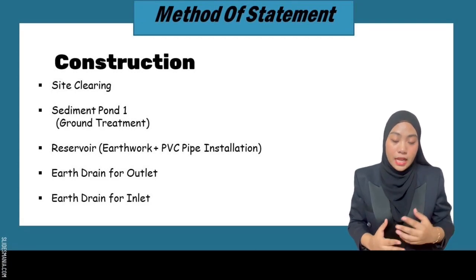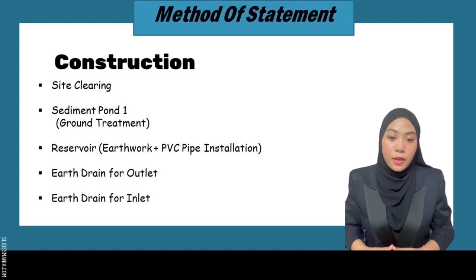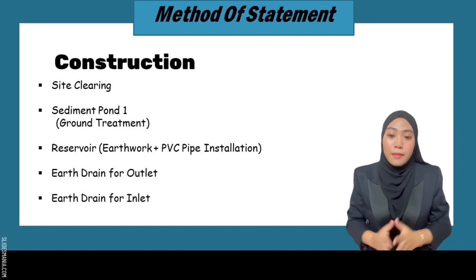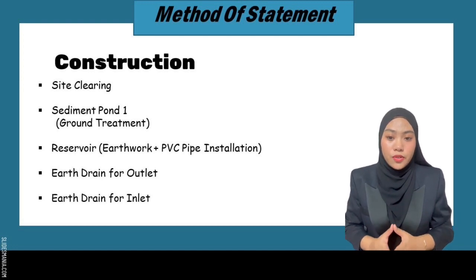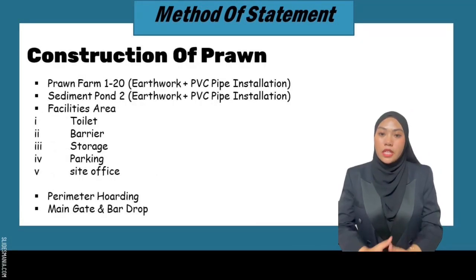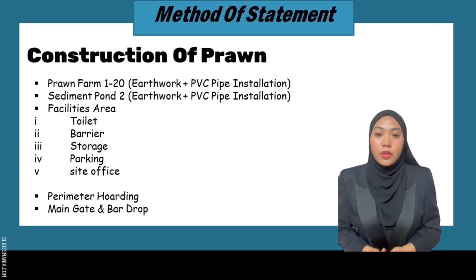First, we start with site clearing, which is clearing, scrubbing and removing all trees, topsoil, shrubs and vegetation as well, and removing all structures above ground level within the site. Sediment pond 1, which is a ground treatment activity, treating with termiticide before the building is constructed, then proceed with reservoir earth drain for outlet and inlet. Construction of pond and farm access roads need to access incoming supplies and exiting, and pass through a good all-weather road.